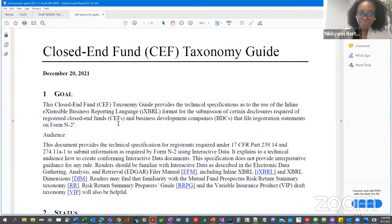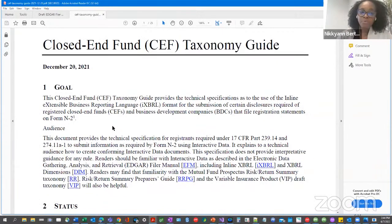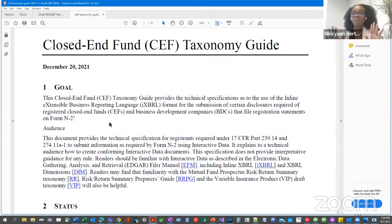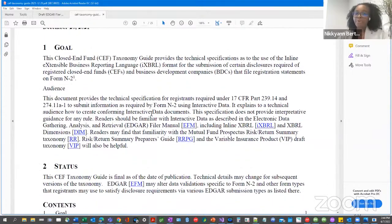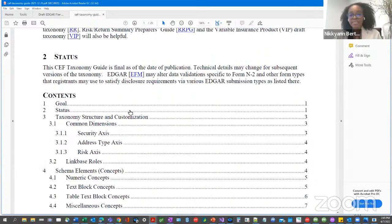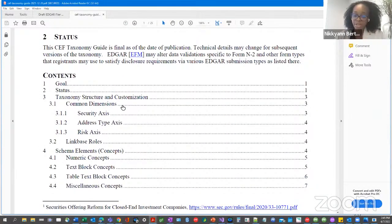Okay, so you can rely heavily on this taxonomy guide. It provides you with robust tagging guidance, and it specifies parts or items of the N-2. So this is authored by the SEC and provides examples of DEI elements, cover page tagging, and a tagging example for each required item section. So for CEF, this is an essential desk reference. But for BDCs, you will have an additional extensive component that we will discuss a little bit later.